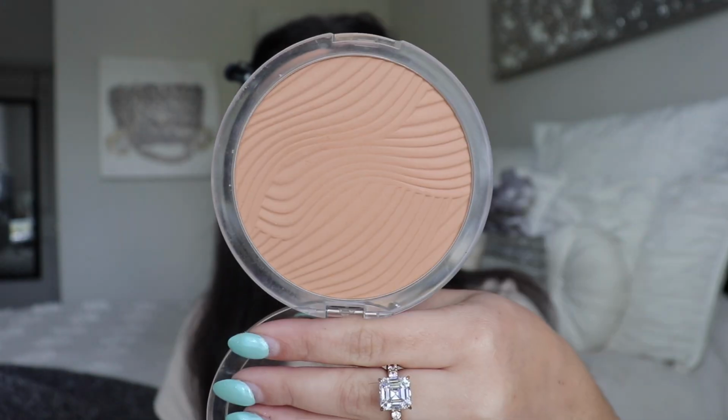It's so cute. So after I powder my face, I always love to go back in with some powder blush and some powder bronzer just to enhance the shades a little bit. So one of my favorite everyday affordable powder bronzers is this one by Essence. This is the Sun Club Matte Powder Bronzer, and this retails for $5.